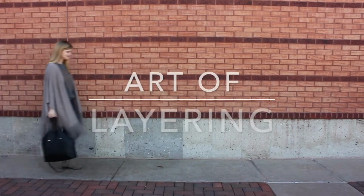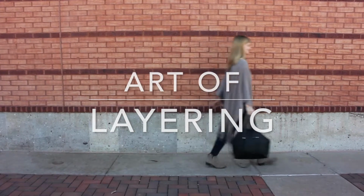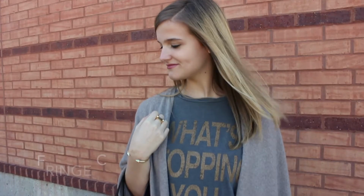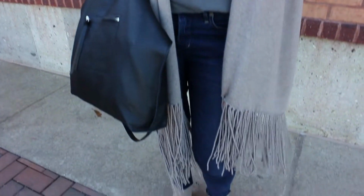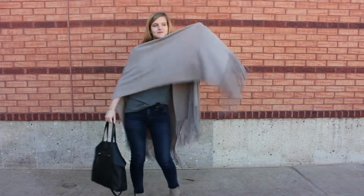There's no better season than winter to practice the art of layering. Nothing says chic like a cashmere French cardigan. Keep it cash with the graphic tee and ankle booties. With this look, no one can stop you.